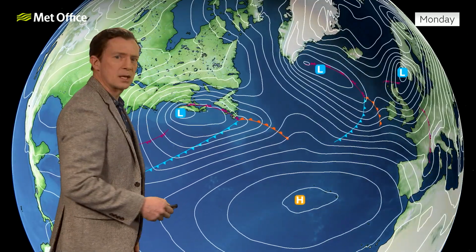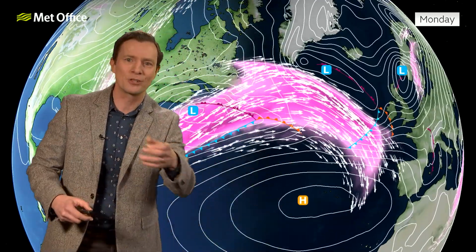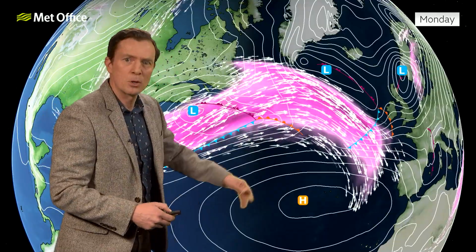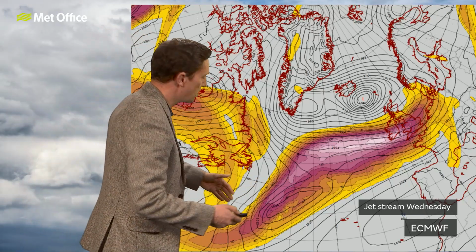And then the broader picture kind of tells the story for next week. Low pressure systems out in the Atlantic waiting to head our way. And of course, now the jet stream's been invigorated by that cold plunge coming south across the United States. So we're going to have an active jet stream through Monday, but also beyond that as well. It looks like we're going to keep this fairly active jet stream and more south shifted jet stream compared to recent weeks. So this is the European projection for the jet stream on Wednesday.